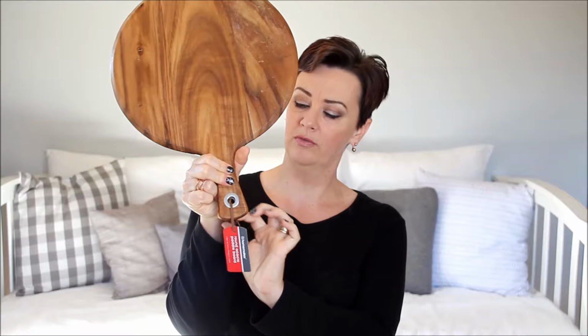Next up, for the guest house, I wanted a round wooden cutting board, because there's a round shape theme going on, which you'll see when I do the reveal, which will be soon. And I wanted to bring in some warm wood tones, so this was quite inexpensive. I think this was $12, and I like that it's got a little metal rivet there and a little leather doodad, so chuffed with that.